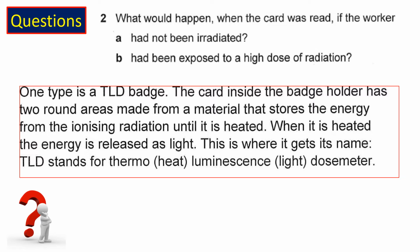So we're told, and we can see that here, that they take the card and they heat it. So when it's heated, any ionization energy is released as light. So if that circle A or B has experienced radiation, there'll be energy trapped in it, and when you heat it, it will release light energy. If you've not been exposed to that radiation, then the energy won't have been absorbed, and so when you heat it, will there be light? That's what this question is getting at.